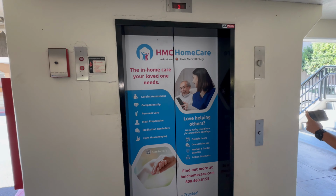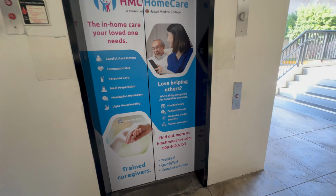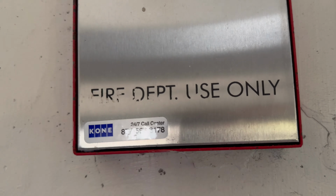Alright, this is literally the only original Montgomery elevator here at Kahala Mall. Machine room is right behind us. That is correct, right over there. And then, of course, Kone. Oh yeah, Kone is the one that maintains this.